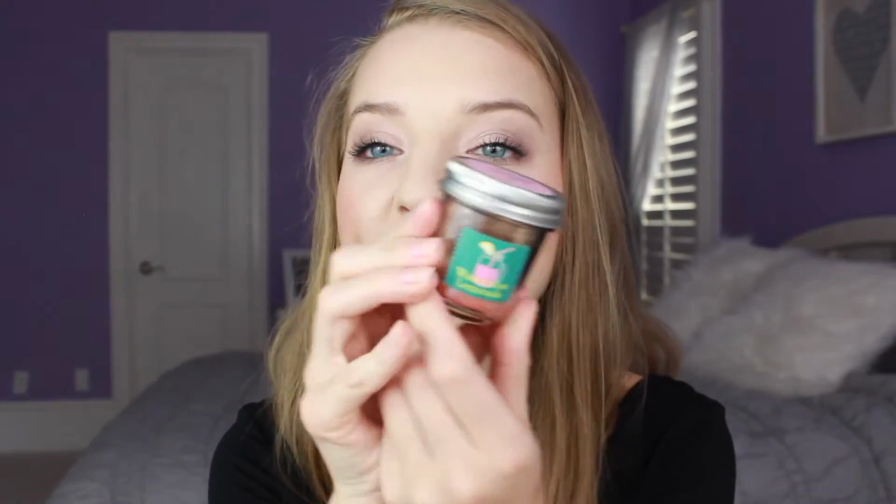This is the tiny one of the Watermelon Lemonade. I have the full size. Oh my gosh, that is so burnt that it stinks. Wow, you can see how black it is on the sides. I love this. It smells exactly like what it says, watermelon and lemonade. I love it. So the rest of the things are makeup and body care.